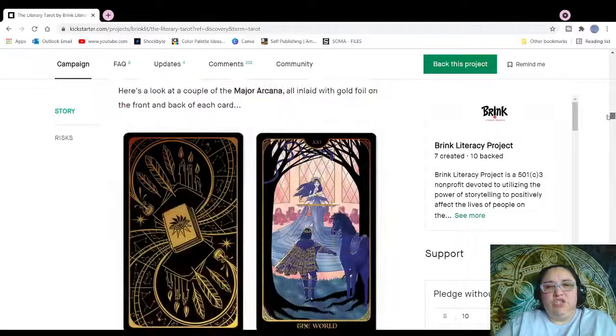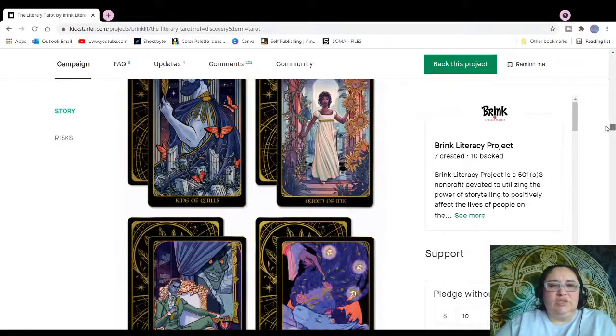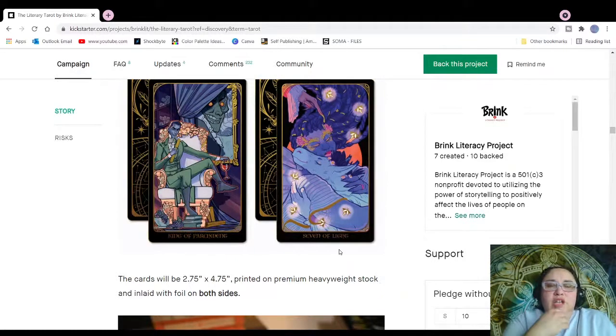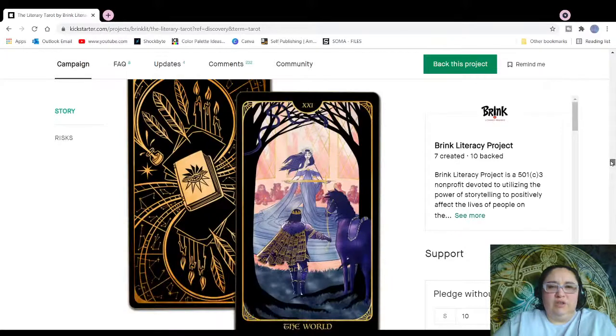This one caught my attention when it first came out. I was considering backing it. The only reason I didn't was because of the suits. They went with quills, ink, parchment, and light, which are nice choices for reimagining the suits. Unfortunately, some of the way they equate things didn't quite make sense. They had ink instead of for cups, they had it for I think wands or something like that, which makes no sense. So I chose not to. It's still a really pretty deck and a great cause. So if you've not had a chance to check this out, please do so.